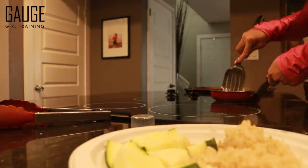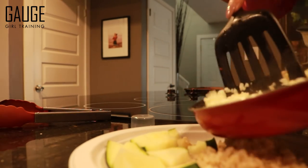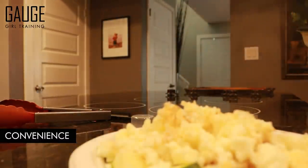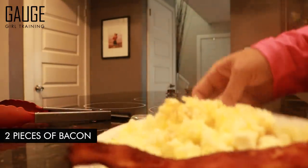All right, so I just microwaved 3 ounces of brown rice, 3 ounces of zucchini. I scrambled my eggs here, and guys, I know this doesn't look insanely appetizing, but it's simple, it's clean, it works. I'm gonna add some hot sauce to it. It's my macros, and I'm just in this mode where all I need is convenience and nothing else. And I cooked two pieces of bacon earlier, so boom, boom, boom.